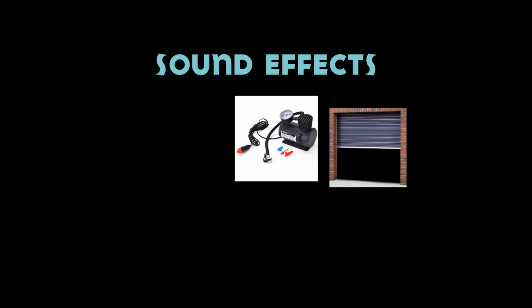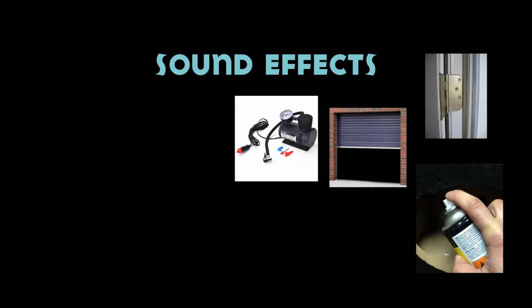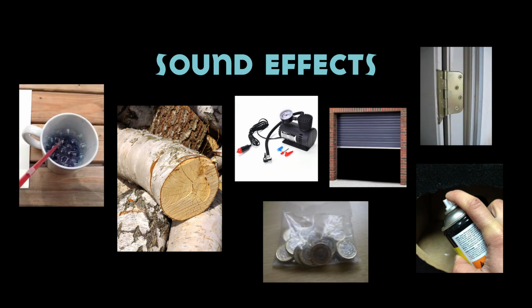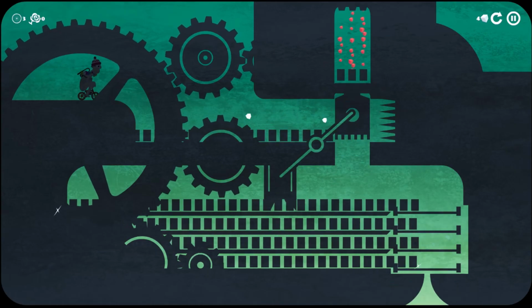Tyre pump, garage door, an aerosol can, a squeaky door hinge, a log, a bag of coins, a lounge door and some bubbles in a glass were used to create the sound of the factory.